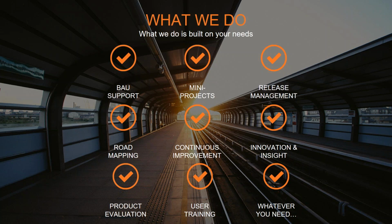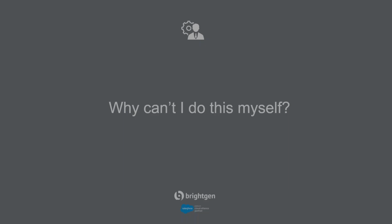User training. If you've got your own internal team, or if you just want to teach your super users how to support themselves, we've even given training to a customer's development team around coding and stuff like that. So if you want us to give your users training in whatever guise, if it's on the Salesforce platform, we can do it. And that last point, whatever you need: if it's anything Salesforce related, we can help you with it.